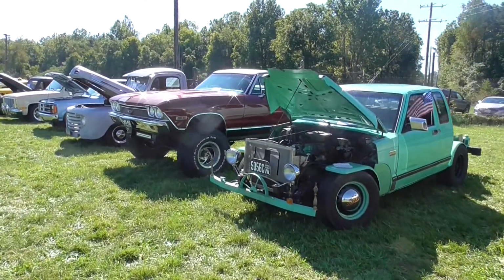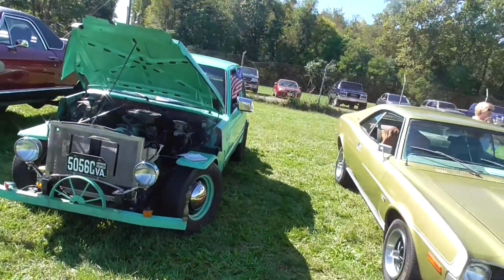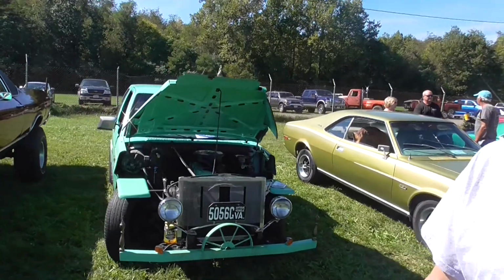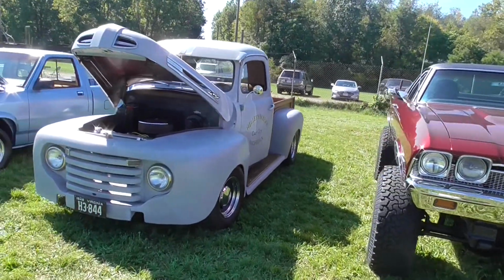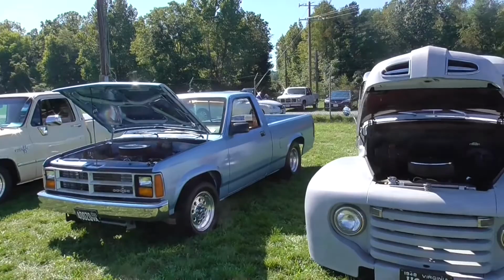We got some kind of jacked up El Camino here. And then we got the chopped up S10 here, don't we? I bet that baby's four-wheel drive. Oh my gosh. You can get through the snow with that. But I bet she doesn't take it out in the snow.